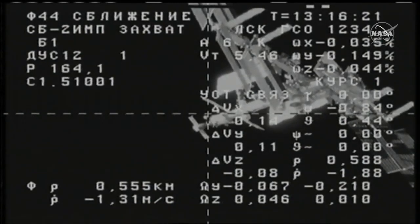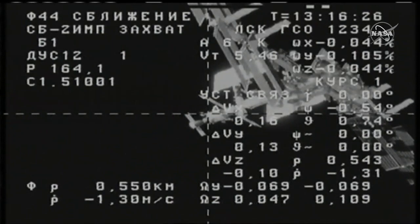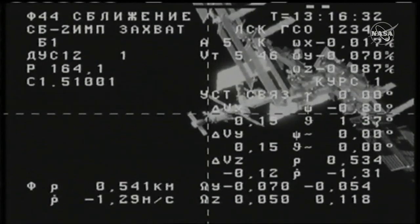Now just under 3 minutes from the start of the fly around. The Progress now just 550 meters away from the International Space Station. Copy that.